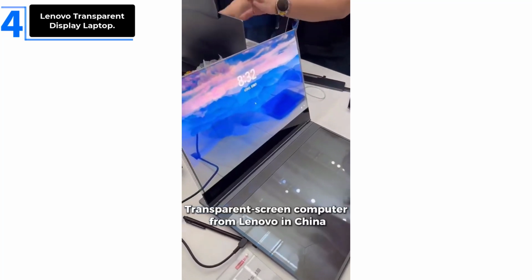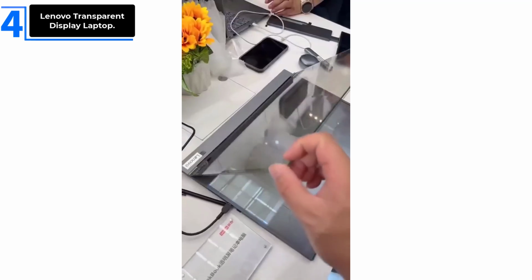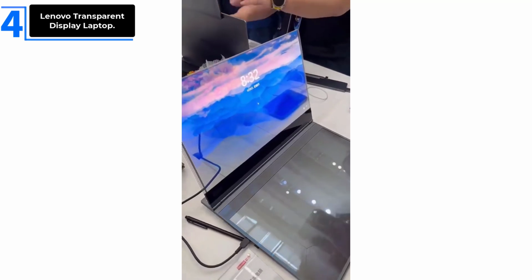At number 4, we have something that seriously looks like it came straight out of a sci-fi movie. This is Lenovo's transparent display laptop concept. And yes, the screen is actually transparent. You can see digital content on the display while also seeing through it at the same time. That creates a completely different experience compared to a normal laptop screen.